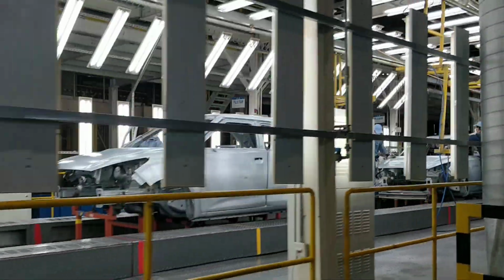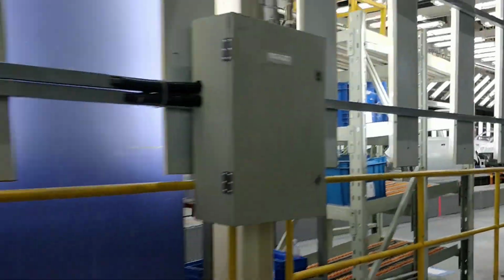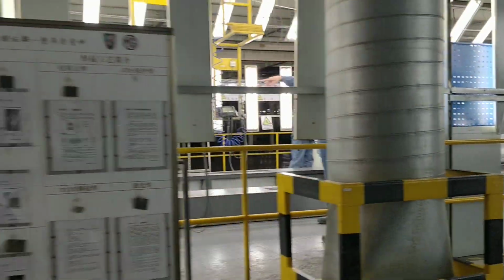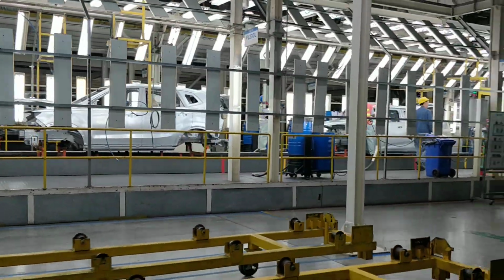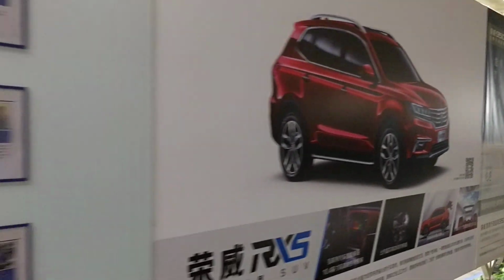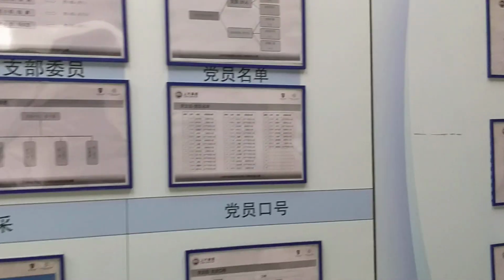See, this is the light weight, so they look for any errors in the welding, anything that happens here. So it's under really bright light, so they can look at everything. So they make sure there are no scratches or anything like that before the car goes to the paint shop. So that's the MG3, which is a small car, and yeah, that's it. There are more guys. So that's SAIC, what they're producing. Yeah, well, employee of the month, I guess, somewhere.